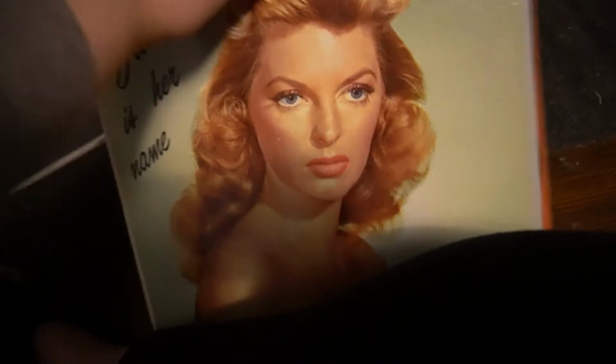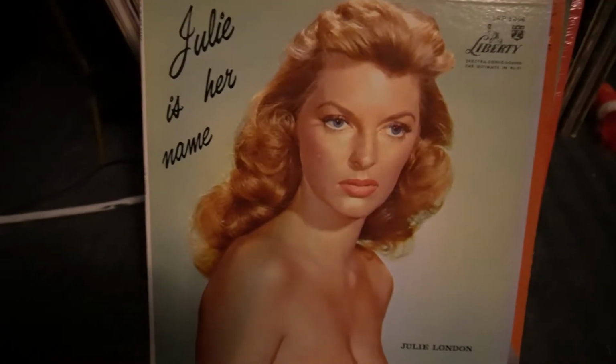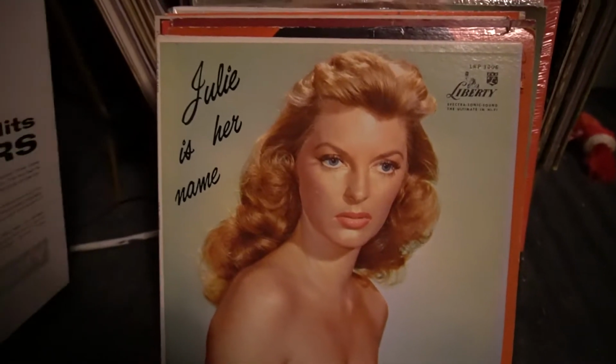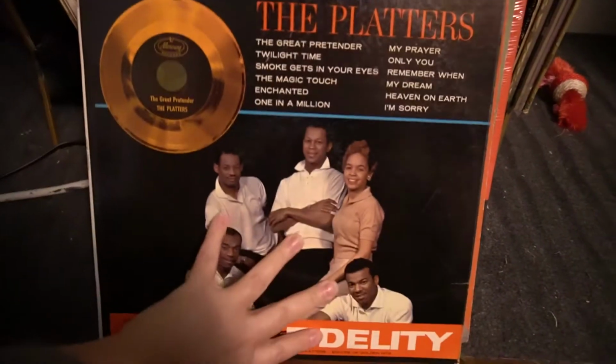Laura. I don't think I've actually listened to Laura. Maybe, did I listen to that side? Anyway, this one I did listen to. I don't know if my friend Richard gave me this one or if I found this. Anyway, Julie London, I love her voice. I think she's beautiful. And I enjoyed her in the television show Emergency.